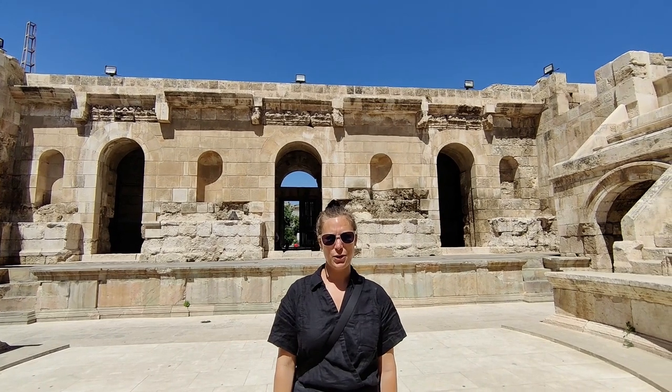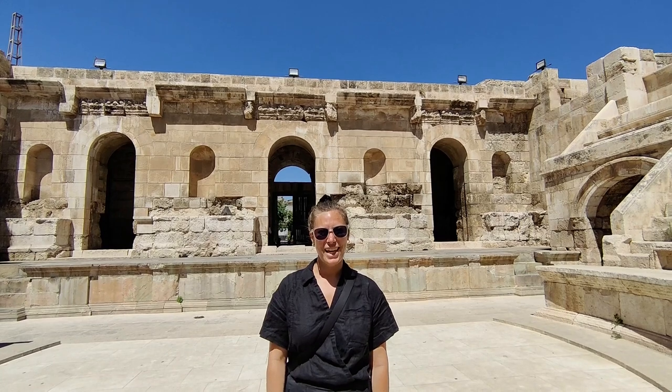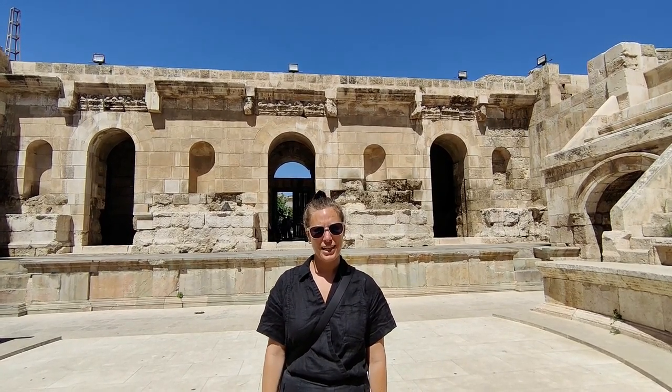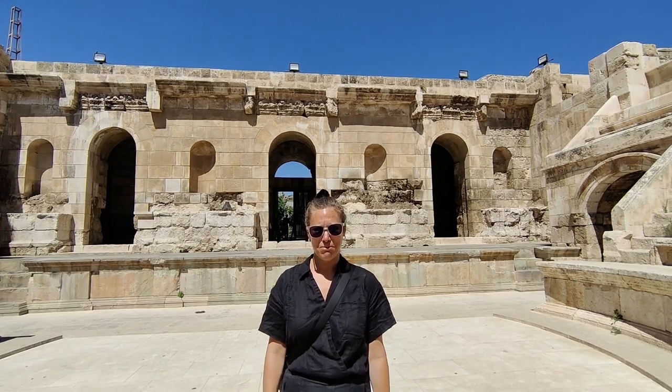This is the Odeon. It's pretty much the little sister of the Roman Theater. It's right next door, and it was also built around the 2nd century AD by that same emperor, Antonius Pius. It's so cute in here.